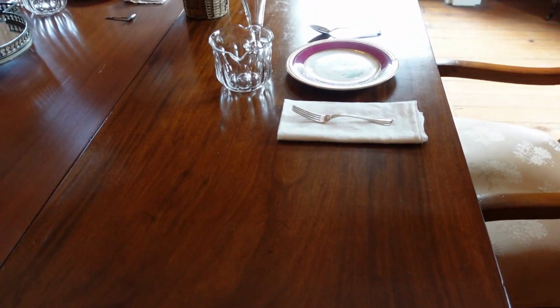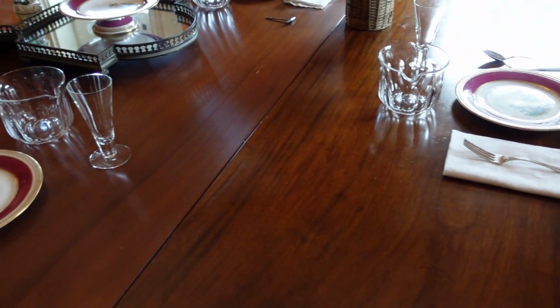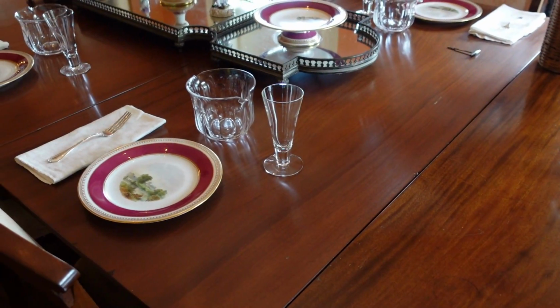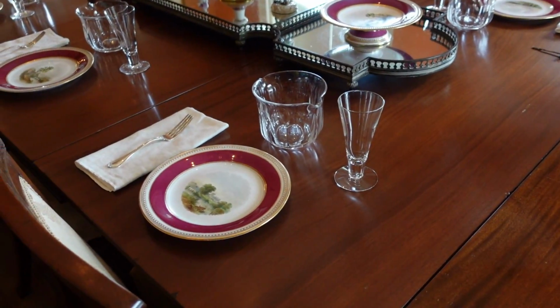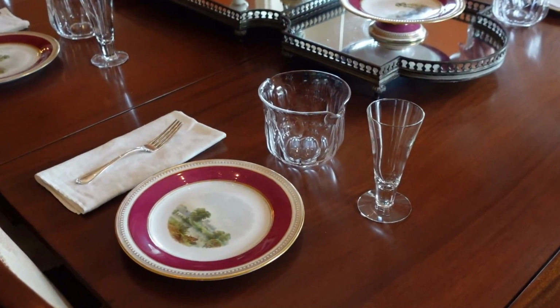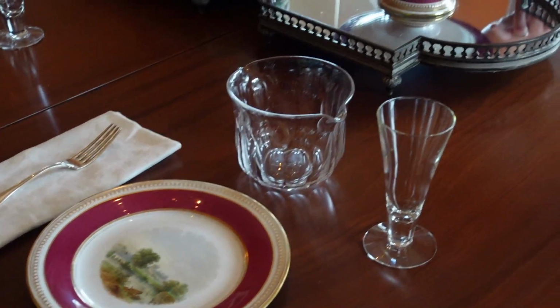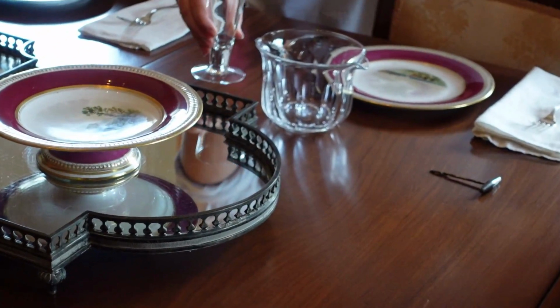So it would have been atypical for people to have multiple sets of glasses. So in between courses, people would have come and they would have put cold ice water into this wine rinser, and they would have picked up their glass and dumped it and rinsed it and then set it here to have it rinsed out and cool for the next course.